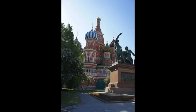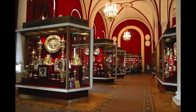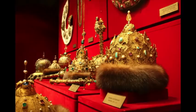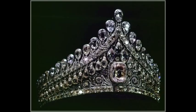The Armory Chamber is an amazing treasure house that contains more than 4,000 items of applied art from the 4th to 20th centuries. This includes ancient regalia such as thrones, coronation outfits, ceremonial weapons, and gifts that make up the world's largest collection of gold and silverware.